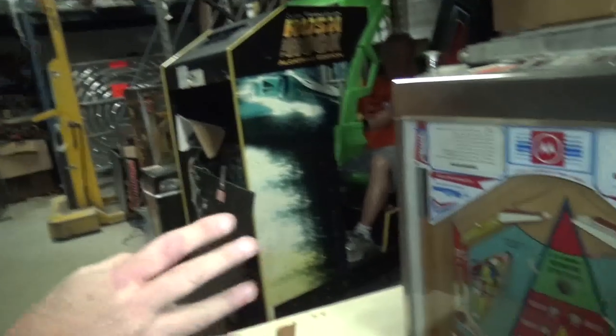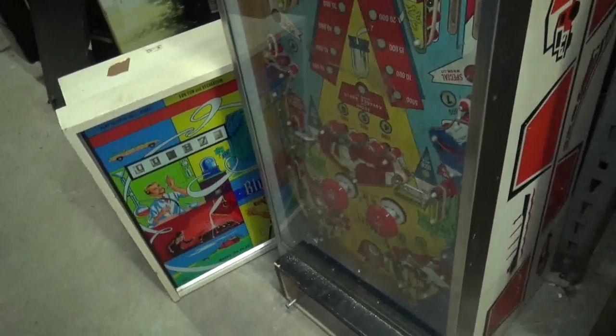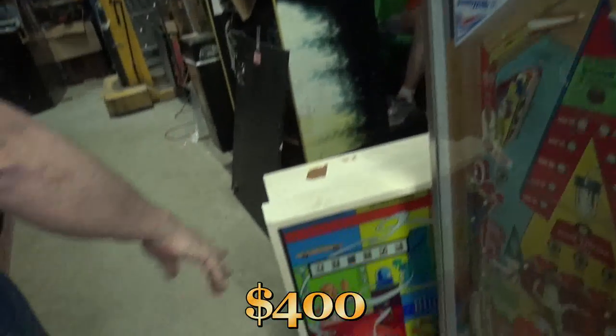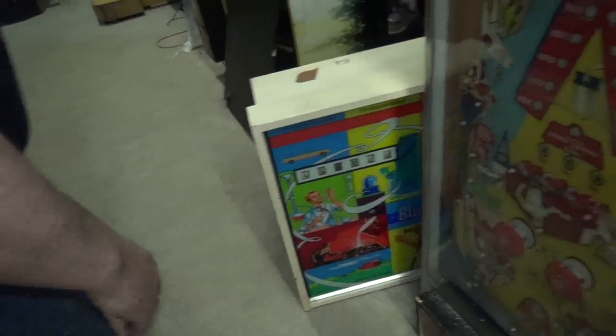Todd, there's no picture on this. Right, look, we have it listed on Craigslist for $450. The guy swears it works. We never even plugged it in. $400. A nice clean Blue Chip with a beautiful back glass. The sign art's decent, isn't it?